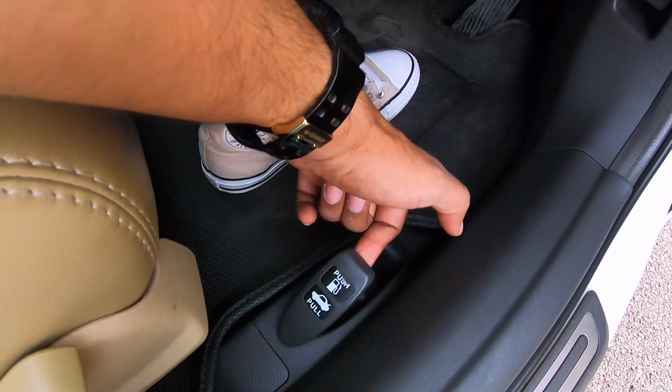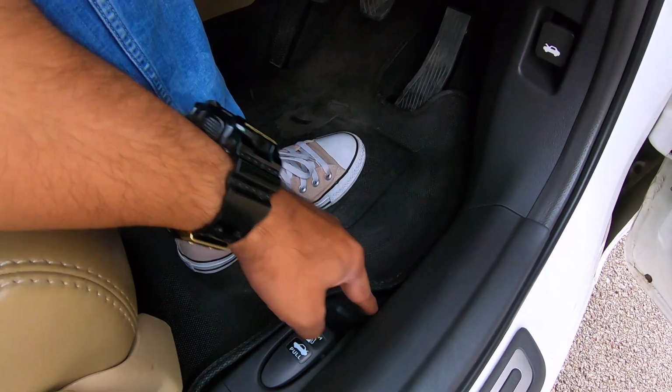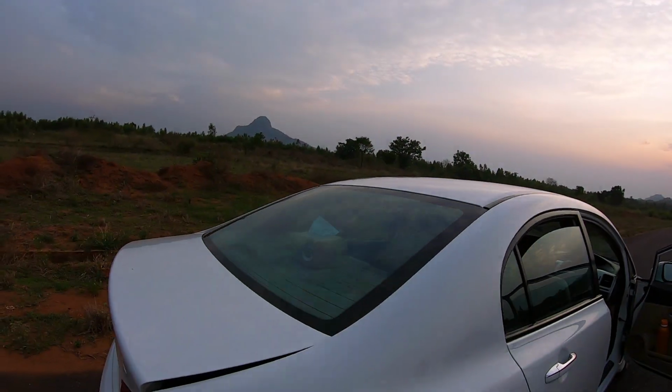And one thing in particular that I liked was this. You see this? This is actually a boot release, and this is also a fuel cap release. So there used to be two things which you used to pull, but they have integrated them in one with a push and a pull. How great is that? Let's look at the boot space now.